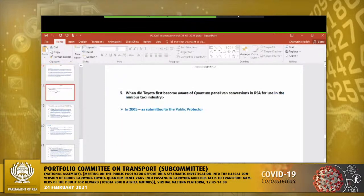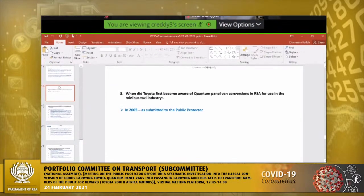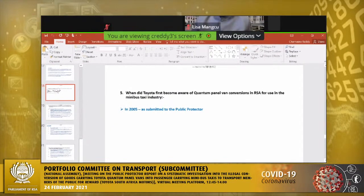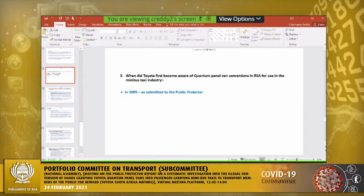Thank you, Michael. So in the interest of time, I'm going to quickly go through the remaining questions, which brings us to question 5. When did Toyota first become aware of Quantum panel van conversions in South Africa for use in the minibus taxi industry? The answer simply is in 2005, as submitted to the Public Protector.